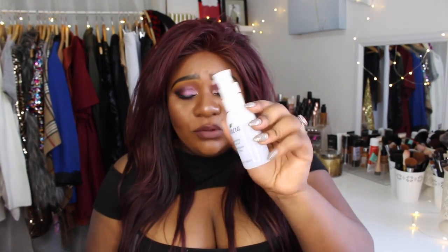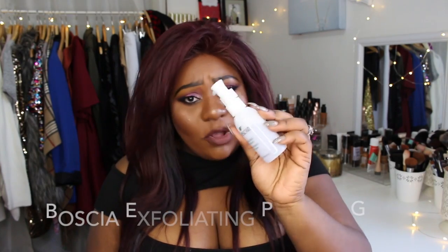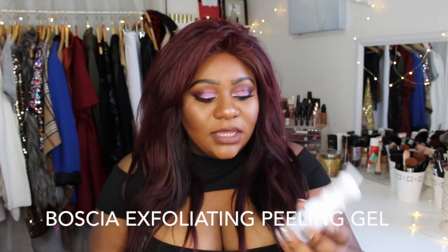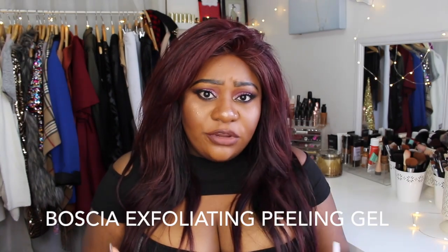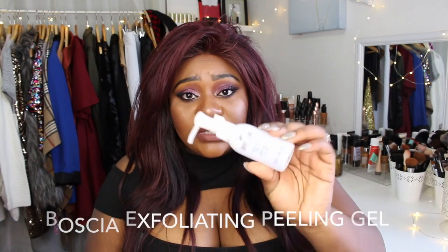Next thing is something that has almost completely changed my hyperpigmentation and the dark spots that I have on my face, which is the Boscia exfoliating peeling gel. This is just a small size, but I've had it in the big size and small size. I love this stuff. It's amazing. It's more of a chemical exfoliator than a physical exfoliator. So I have been using this, and it has been working really well for me. If you are a woman of color or anybody who's suffering from any acne scars or hyperpigmentation, I highly recommend the Boscia peeling gel. This is awesome.